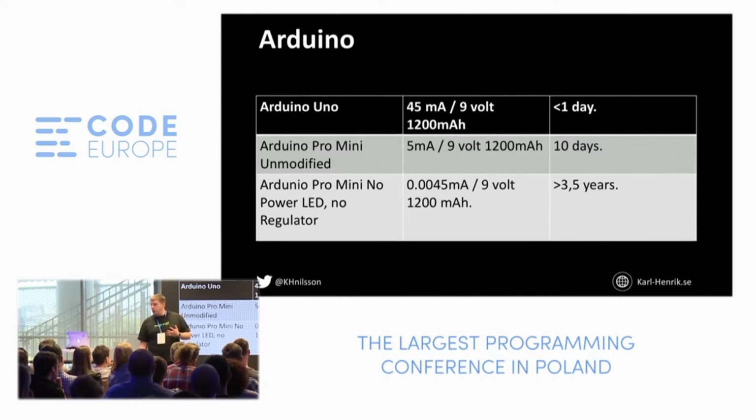But if you take an Arduino Pro Mini, you remove the power LED, you change it to a better regulator, and you write code a little bit more smartly, like if you actually know hardware development. So I have one that's been running now for 3.2 years. I have calculated it should last for at least 3.6 years before we have to change the 9-volt battery. So we went from 10 days to 3.6 years just because we know what we're doing.